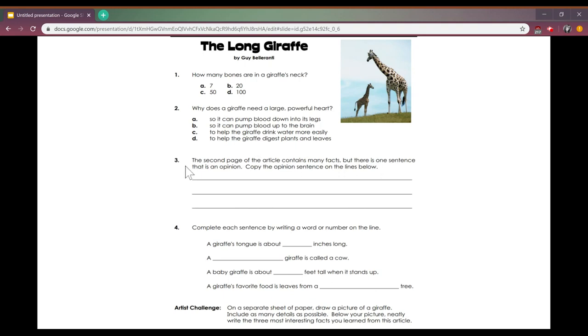The second page of the article contains many facts, but there is one sentence that is an opinion. Copy the opinion sentence onto the lines below. So you're going to go back and look at what was said on the second page and pick out the one thing that is not a fact. And then you'll put the opinion right here.